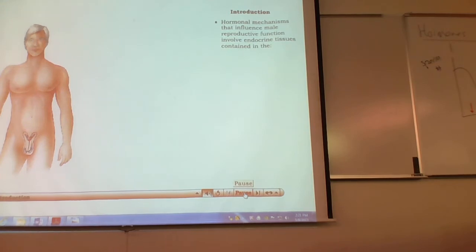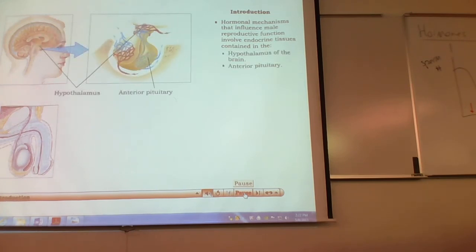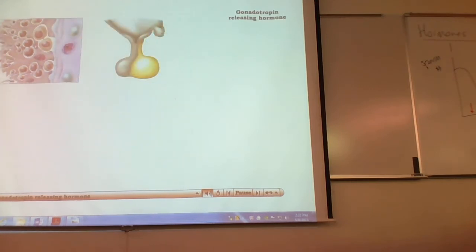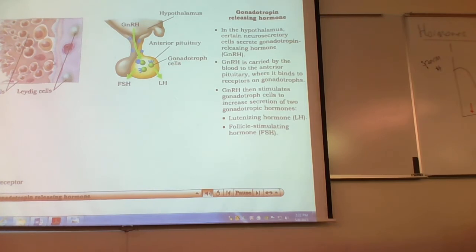Hormonal mechanisms that influence male reproductive function involve endocrine tissues contained in the hypothalamus of the brain, the anterior pituitary, and the testes. Remember our axis, pituitary, testes axis. In the hypothalamus, certain neurosecretory cells secrete gonadotropin-releasing hormone. Gonadotropin-releasing hormone is carried by the blood to the anterior pituitary, where it binds to receptors on gonadotropes and stimulates the cells to increase secretion of two gonadotropic hormones, luteinizing hormone, or LH, and follicle-stimulating hormone, or FSH.